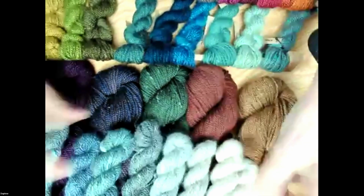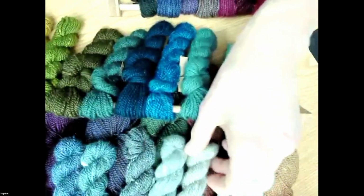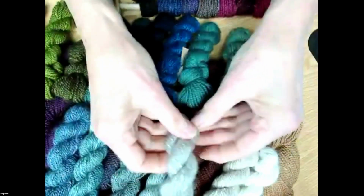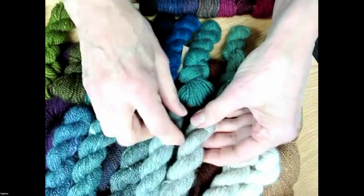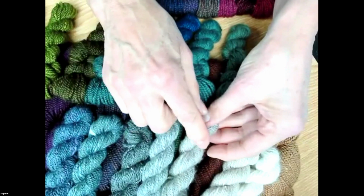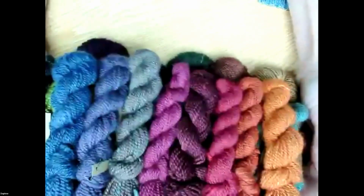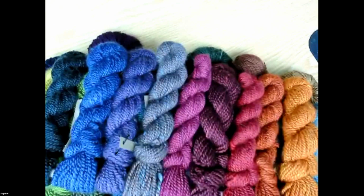So the palette we were starting with, you can see here some different colors. This color here, Driftwood, is a natural color. It's like a brown gray, and a lot of the colors in the range are dyed on top of that. And yeah, it's really therapeutic to hold these colors. I love it. I'll go ahead and share my screen again now.